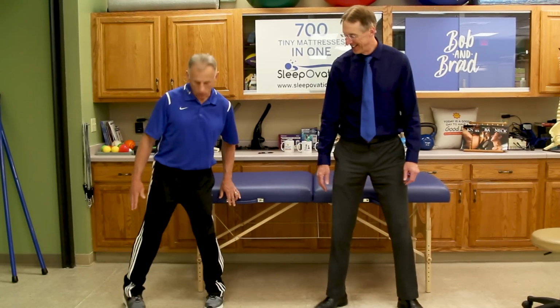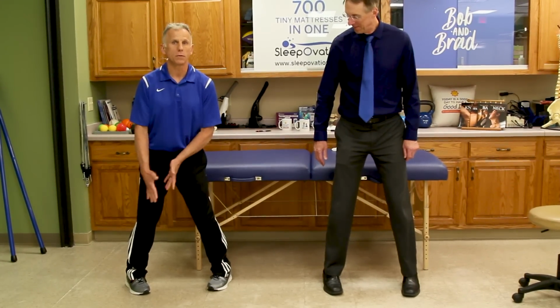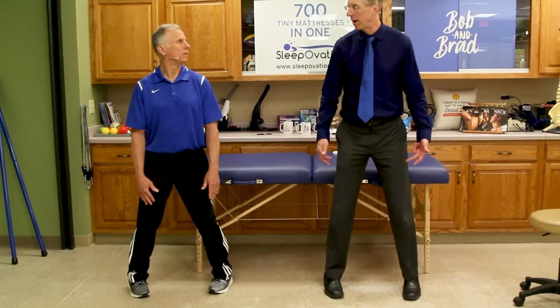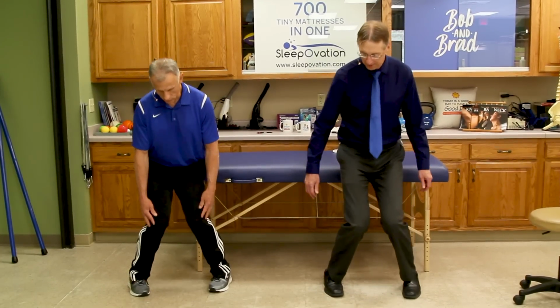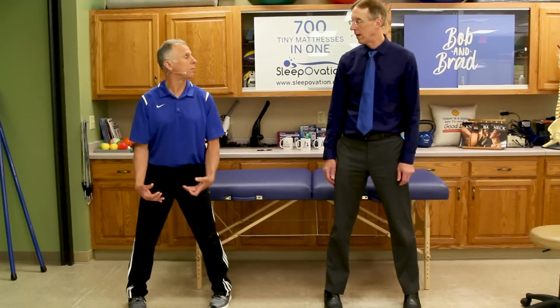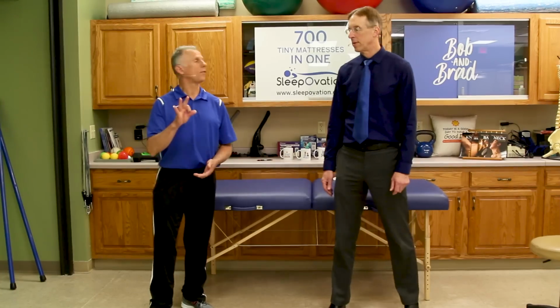Then we go up, and then you also internally rotate like this. This is testing, like we talked about, the different aspects of the meniscus. You're hitting a different part of the joint. And again, if there's locking, crepitus, or some painful grinding, that would be positive. Those are three you can do at home. They're relatively easy. Again, check one knee compared to the other knee, assuming only one is symptomatic.